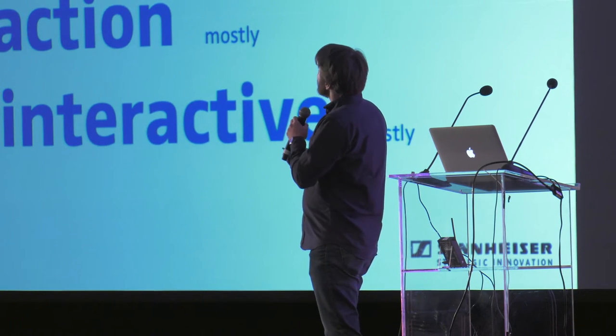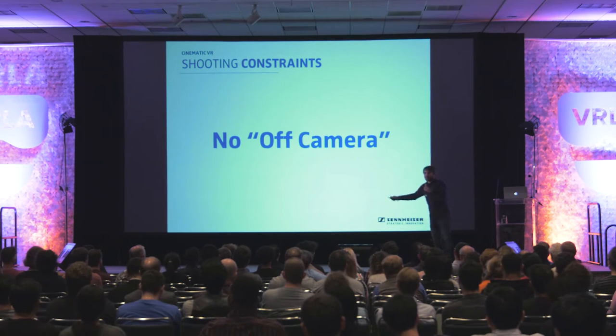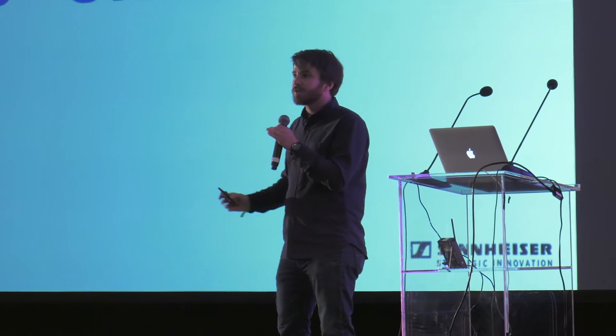So what are the constraints when we're thinking about audio and virtual reality and these kinds of capture scenarios? There is no off-camera. You can't have your sound guy or your location mixer with a boom standing there getting that high-quality audio. So the favorite of the location sound mixer is gone. You can't do booms. We have to figure out some other way to do it.